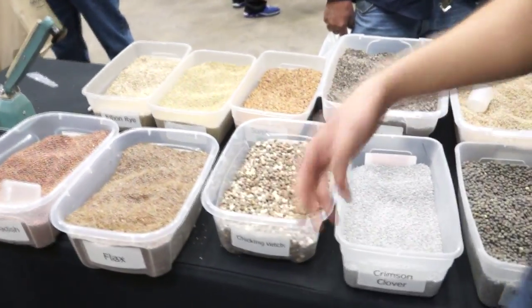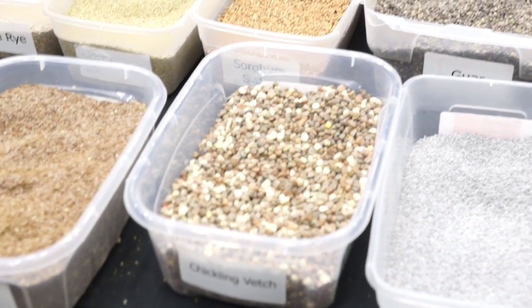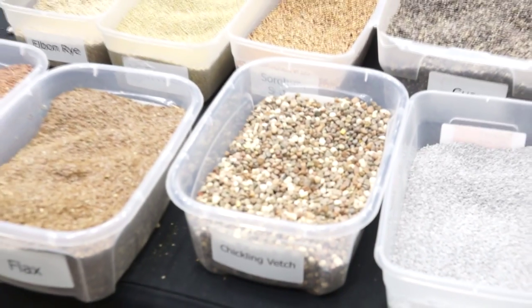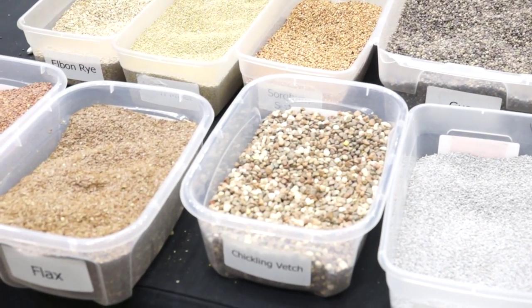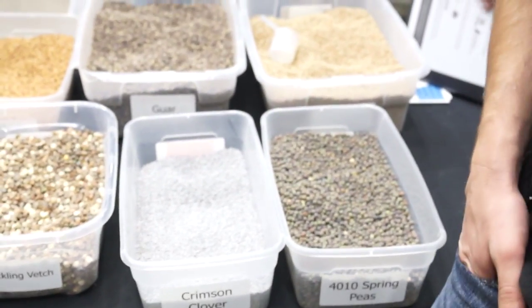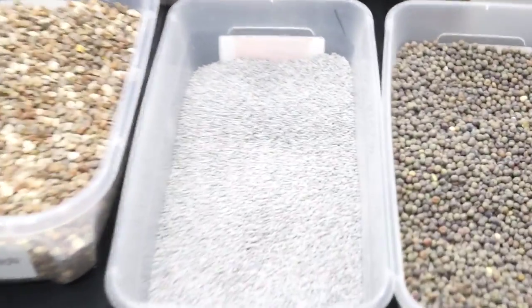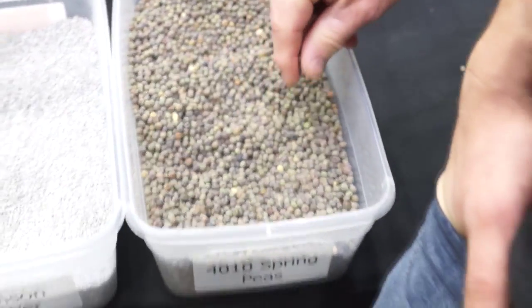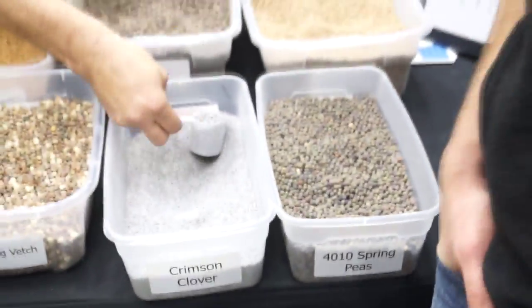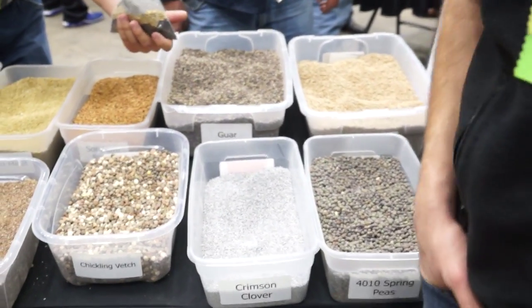Chickling vetch, we use this as an overwintering and hardiness legume. Spring peas and crimson clover are also used as annual legumes.